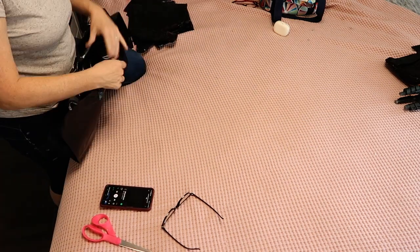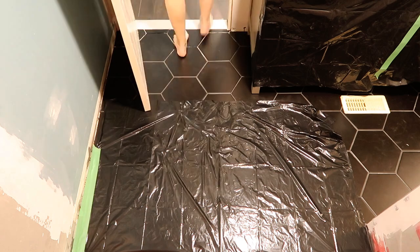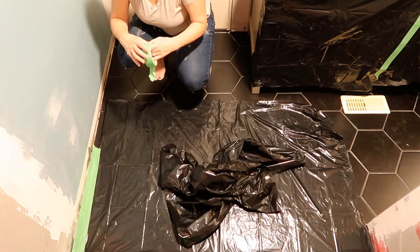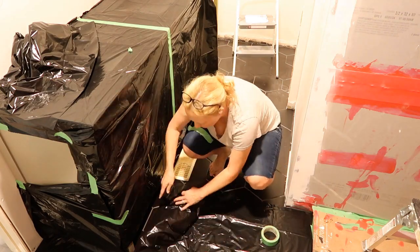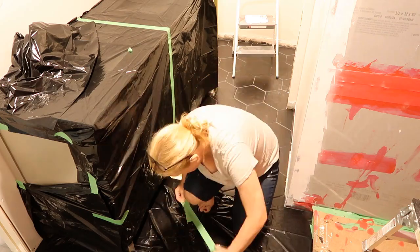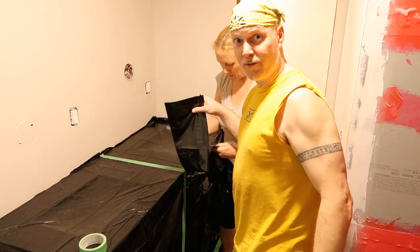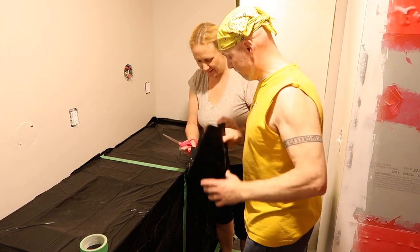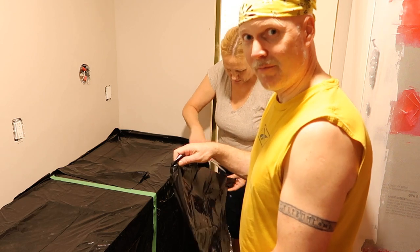All right, you guys. We got the vanity in. Now we get to do all the rest of the fun stuff. And by fun stuff, you mean prepping the floor so we don't get any paint on it? Welcome to our Dexter-inspired bathroom. Okay, hold. Step there. Yeah.